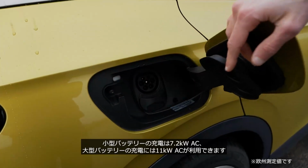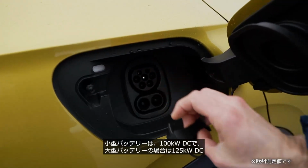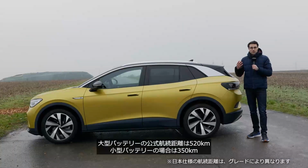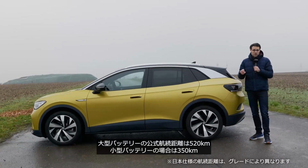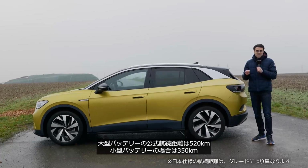Recharging for the small battery, 7.2 kilowatt AC. For the big battery, 11 kilowatt AC. And for the small battery, 100 kilowatt DC. For the big battery, 125 kilowatt DC. And the official range stated for the big battery, 520 kilometers or 320 miles. For the small battery, it would be more like 350 kilometers or 220 miles.